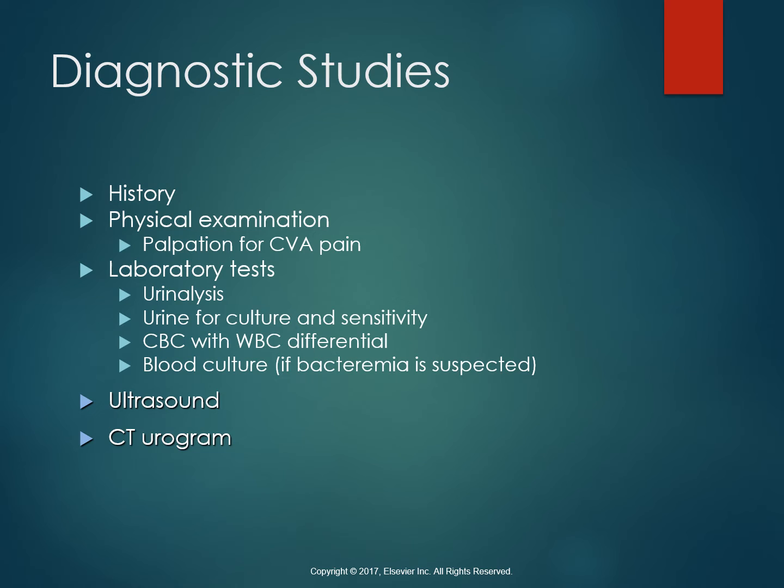Looking again at the CBC with a white blood cell count, looking at differential to see acute infection. The CBC will show us again that leukocytosis, which is an increase in WBCs, and the shift to the left. So that is telling us that, again, an acute infection. So looking at the bands on that CBC with differential.